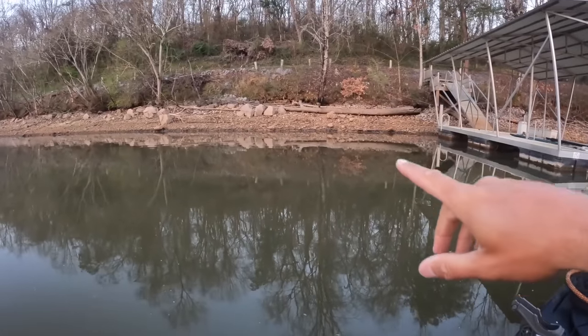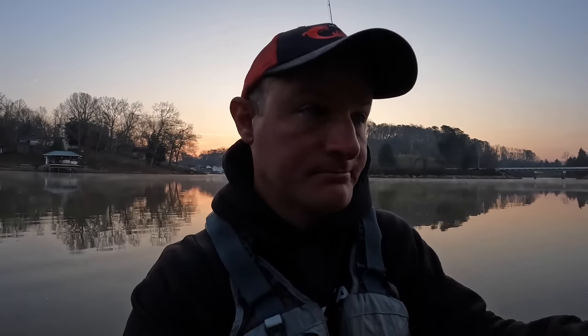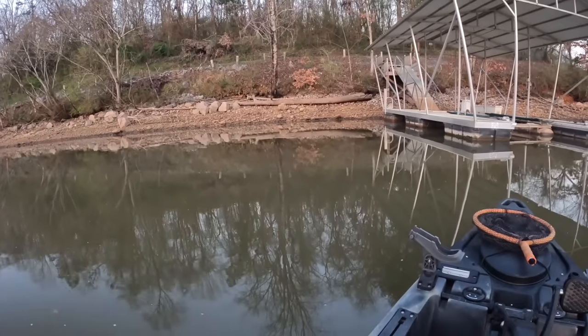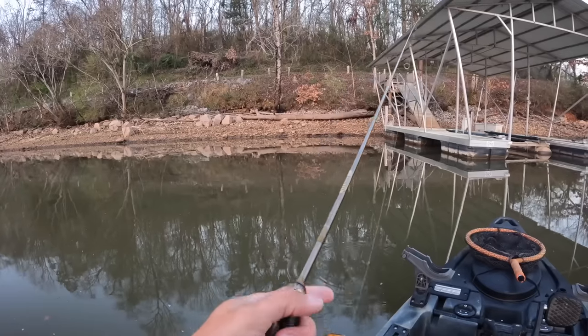You maybe see over there on the shoreline, water level has dropped overnight. TVA continues to play God with the water levels out here. It looks like it's down another 6-8 inches here overnight from just looking at where it was on the shoreline. It's continuing to drop just about every day, so it don't matter. These fish, they can't go nowhere. It ain't like they can pack their bags and leave, right?